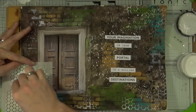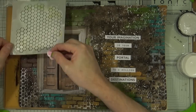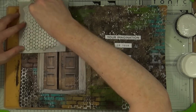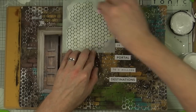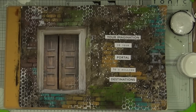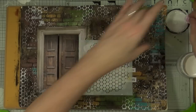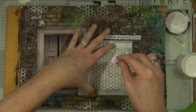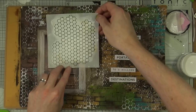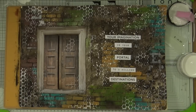That's a really good word, that, isn't it? Coalesce. It just helps the cohesion of the page if you add a little bit of that pattern onto your focal point as well. So it just helps it to blend into the background better. So just adding the final touch, which is a little bit of that pattern onto the doorway itself.